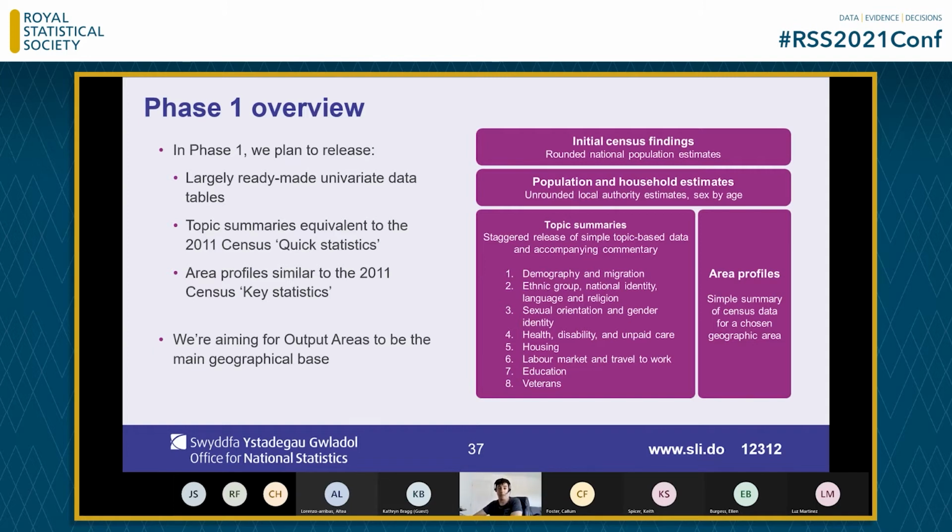Lastly, the topic summaries won't just include the data themselves, but a package of data, commentary around that data with some high-level analysis and data visualization products to go alongside. We're proposing to stagger these releases probably fortnightly, so not pushing it all out at once. We feel this helps tell a much better story about each topic area as it's released. Even with the staggered release, the release window for these topic summaries is much more condensed than from 2011.